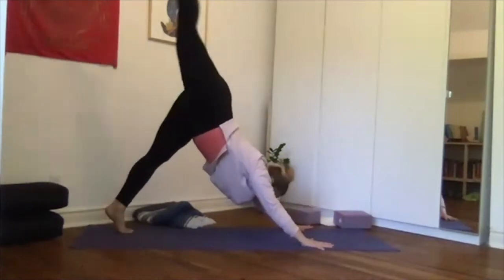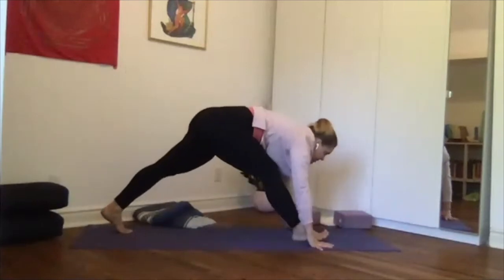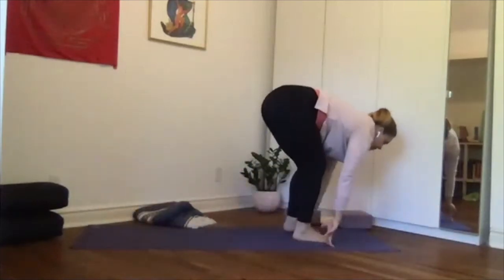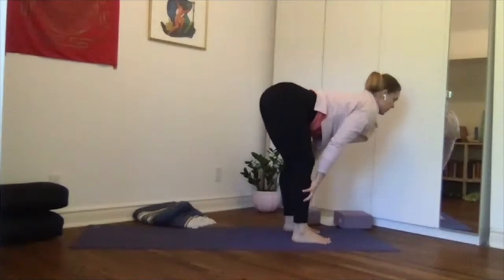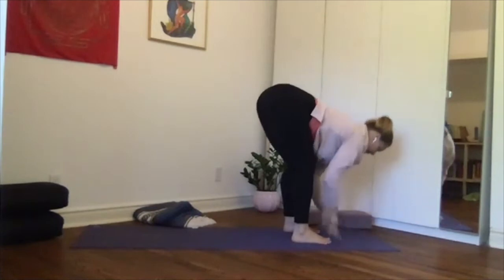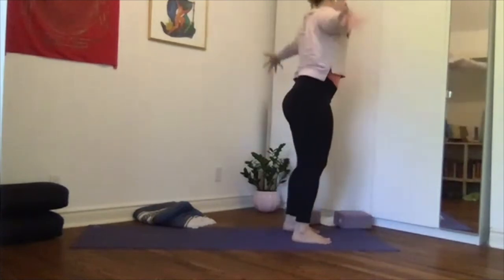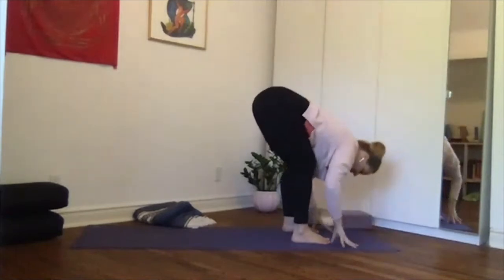Right leg lifts up and back. Right foot steps forwards through the hands. Left foot steps forwards to meet it. Inhale to lengthen. Exhale to fold. Inhale it all the way up to standing, arms lift, chest lifts, right away. Exhale, hinge and fold.